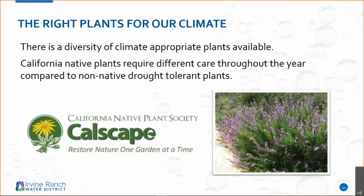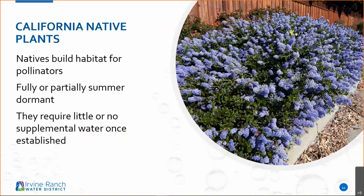Now, when it comes to our beautiful native plants, I would recommend you go to the California Native Plant Society's website, but the CalScape website is a great resource for looking up native plants. California native plants do require different care throughout the year compared to non-native drought-tolerant plants or other exotic species, and of course the water use. Here are some great points when it comes to California native plants. Yes, we incorporate our native plants and we're building these habitat areas.